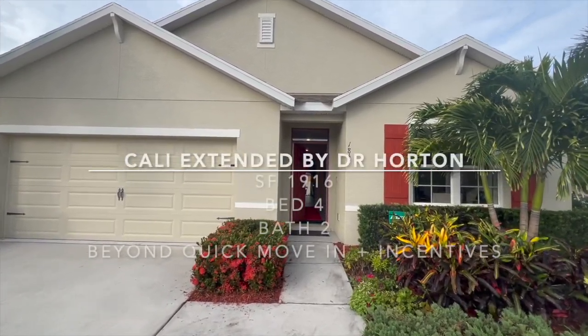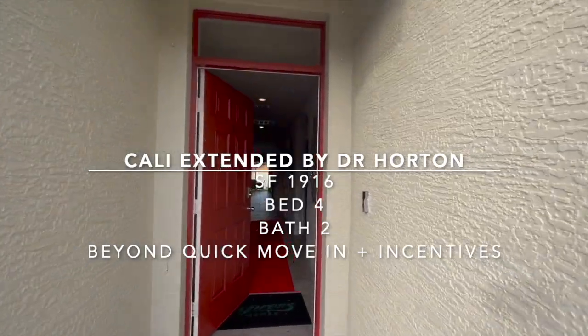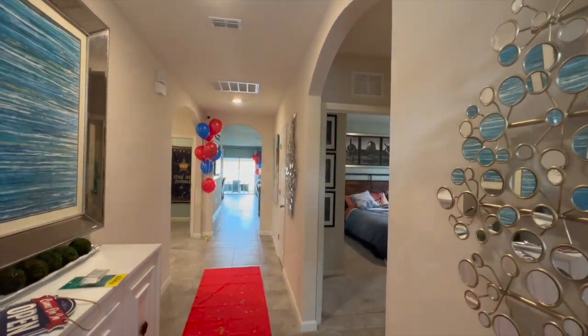So here we have the Cali extended by DR Horton. This version of the Cali is gonna give you 1,916 square feet under air, four bedrooms, two bathrooms, and an open concept kitchen with a large island and living area.